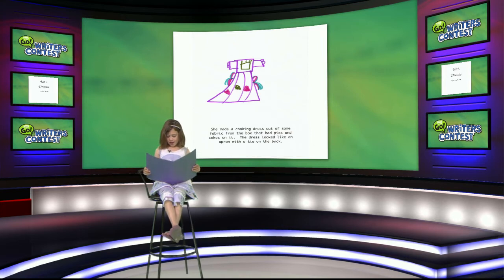She made a cooking dress out of some fabric from the box that had pies and cakes on it. The dress looked like an apron with a tie on the back.